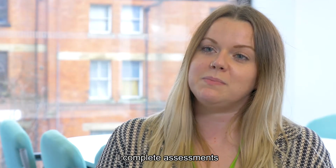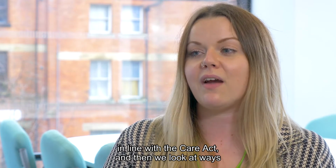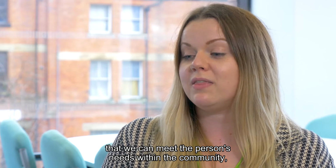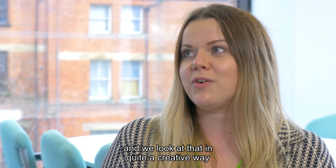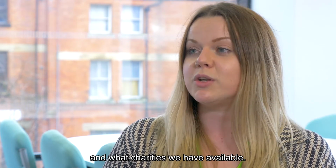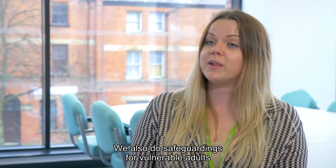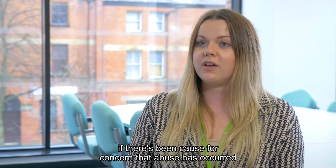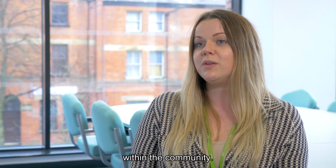I complete assessments to establish people's eligible care and support needs in line with the Care Act, and then we look at ways that we can meet the person's needs within the community. And we look at that in quite a creative way as to what services we can commission and what charities we have available. We also do safeguardings for vulnerable adults if there's been cause for concern that abuse has occurred or somebody's at risk. So we look at ways to try and keep people safe within the community.